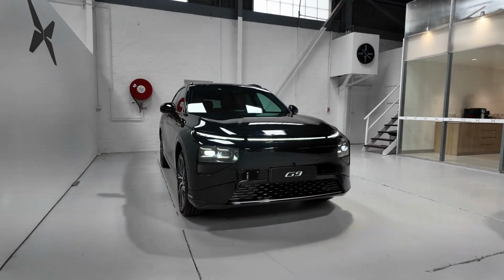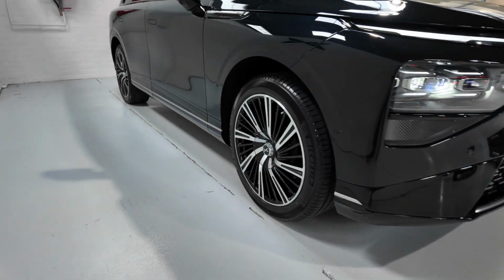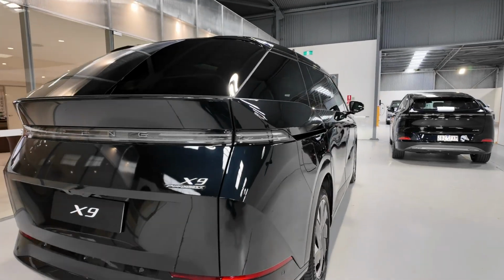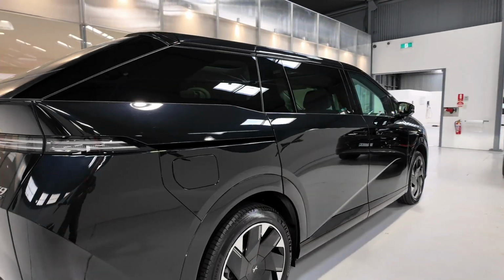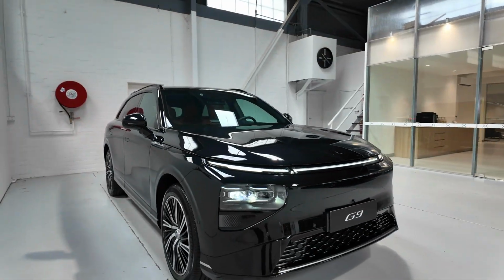Hey guys, Russell here. I am at the XPENG dealership in Port Melbourne. Just had a quick chat to Michael, who's been fantastic in inviting us all from the group to come and have a look at both the G9 and the X9, which are here at the Port Melbourne depot or showroom just for this week, and they're likely to head back to Sydney at the end of the week.